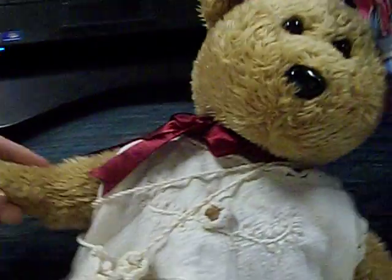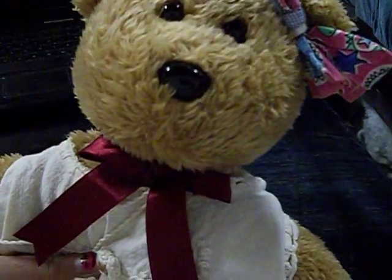And so here is Curly, the TY bear. I dressed her up. She came with this bow, but I put this bow and this dress on, and the shoes. I also got her from the secondhand store. I had to take off the heart tag because she had to go in the washing machine, so it was Curly. I wrote it down. She's really soft, very soft.